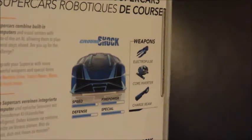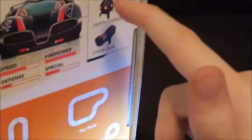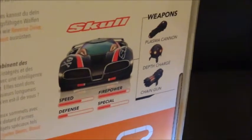Then Skull is a completely different story. To be honest, I like Shock more, even though red is my favorite color and I love the Skulls. But who knows? I might like this one better, being that it's stronger. Weapons that Skull comes with are the plasma cannon, the depth charger, and the chain gun. Then, it sucks on defense. That's why I don't like this one. It's good on firepower. That's his best. So, right off the bat, we can do all 8 of these tracks.